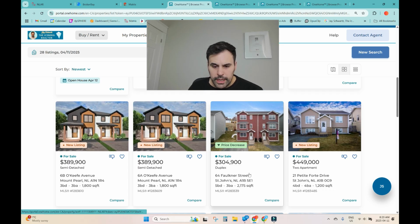Here we have a duplex, 64 Faulkner Street, St. John's, 5 bed, 3 bath, 2,100 square feet for $304,900. This is my listing. It's definitely going to go over asking. We're getting a lot of viewing requests.